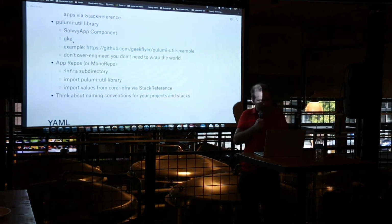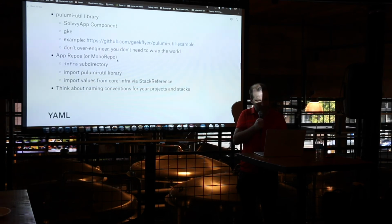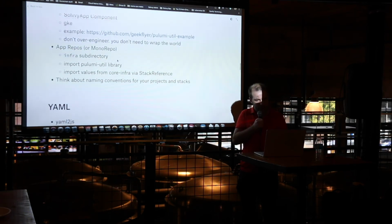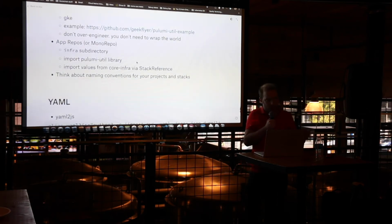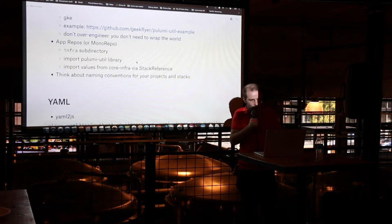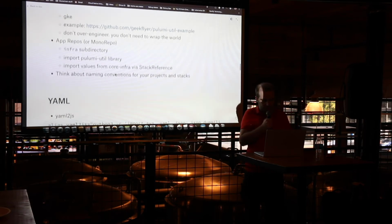For the sake of time, I'm going to skip this. We have some GKE utilities, which are pretty handy. But I've published the whole library on GitHub, so I'm going to show you the link at the end. In general, I would say don't over-engineer this library. Don't wrap everything of Kubernetes into some giant class. Every week or two we add a new property to this reuse library, which has been needed in our case. Oftentimes I'm doing that, but sometimes also other people.